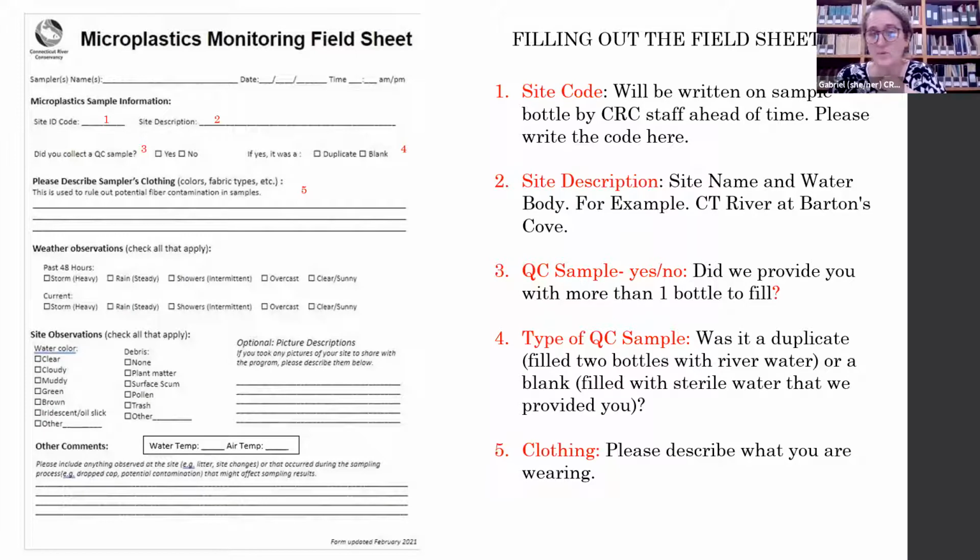And that really just helps us. If I see a purple fiber, and someone wrote that they are wearing a purple polyester t-shirt and blue nitrile gloves or blue gloves and black khaki pants, then if I see that purple filament or film or fiber in that sample, I'll write a note of that when I'm analyzing the results and say, okay, this is probably possible contamination. So as much information as you can give is helpful. If I'm wearing polka dot pink rubber boots, I'd probably write that as well.